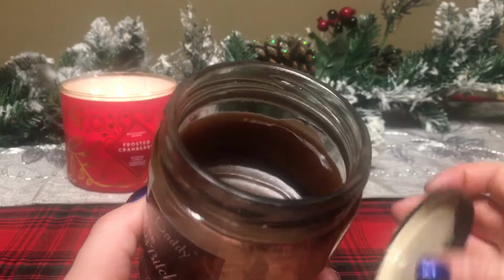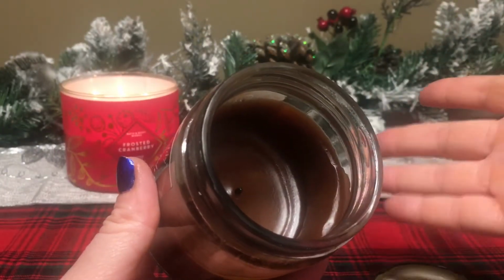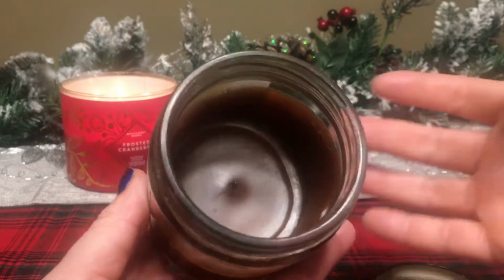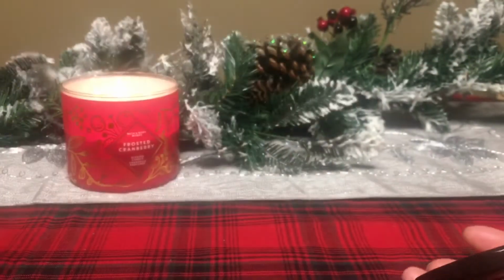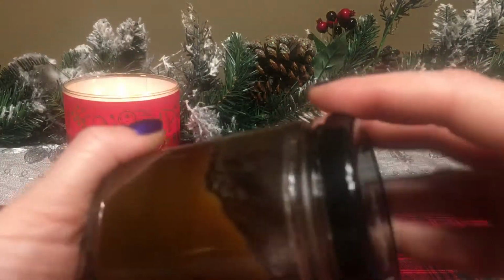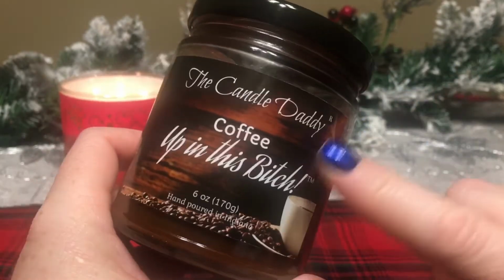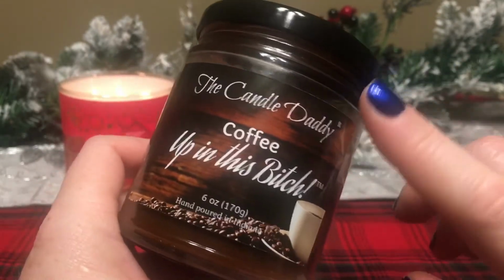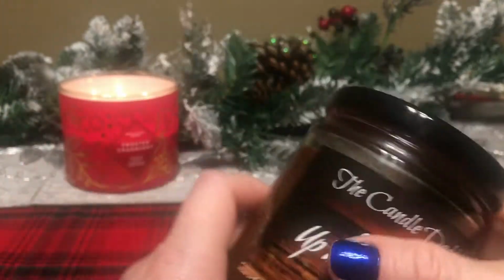This one's burning very well. Of course, there's a little bit on the side, but as with another candle I burnt of theirs, it slid down pretty much to the end. It smells delicious. It smells like a coffee chocolate. It smells like cocoa. You know how coffee can lean kind of cocoa from anyone? That's what I get from this one. So this is Coffee Up in This Bitch. Highly recommend this one if you love coffee like I do, because I definitely get that as a top note.